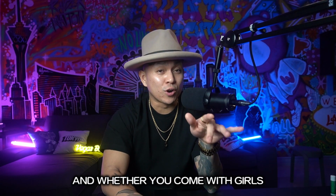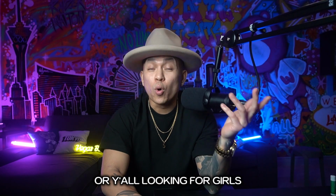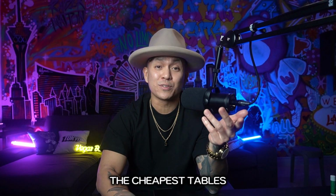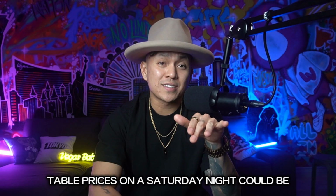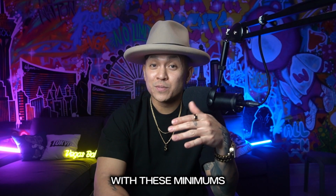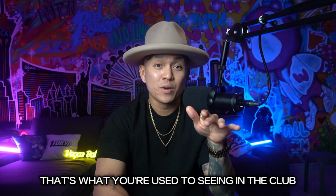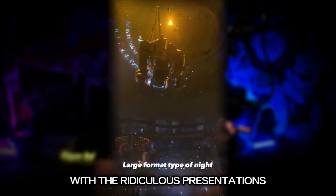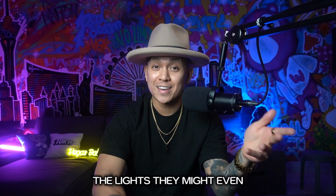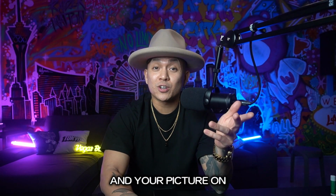And whether you come with girls and you want them to have a good time, or y'all are looking for girls and you want to attract more girls, it's definitely an elevated experience. And this table example is just the price of the cheapest tables at XS and Omnia. Dance floor table prices on a Saturday night can be $10,000 or $15,000. With these minimums, that's what you're used to seeing in the club, with the ridiculous presentations of waitresses coming out with all kinds of theatrics, drummers, costumes, the sparklers, the lights. They might even put your name and your picture on the big screen.